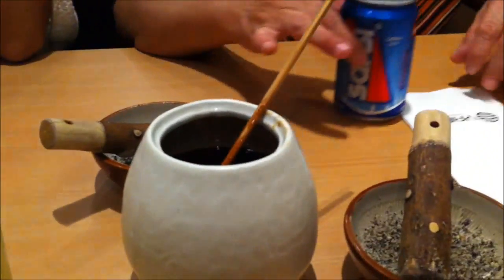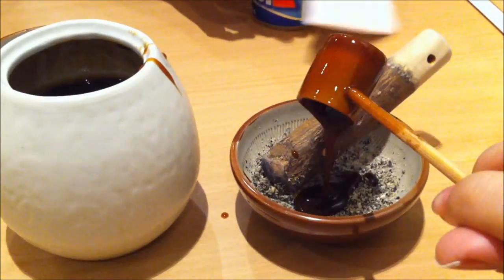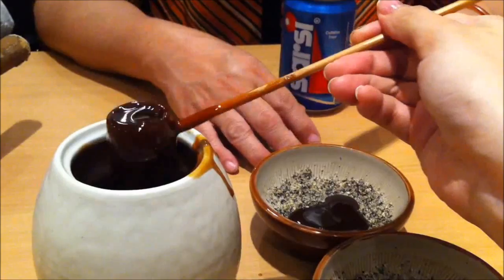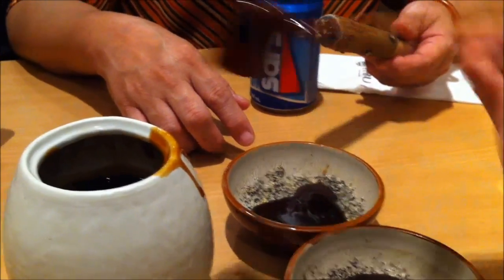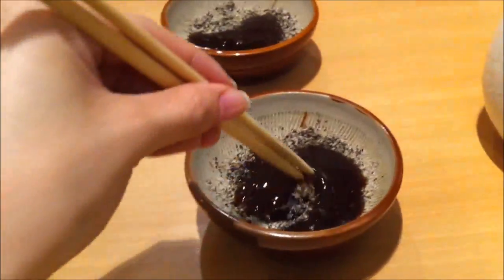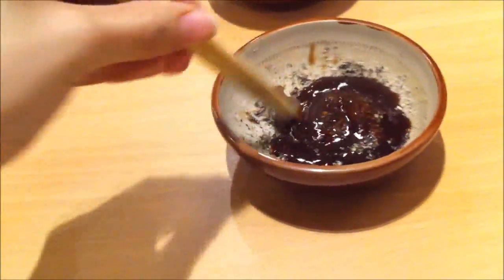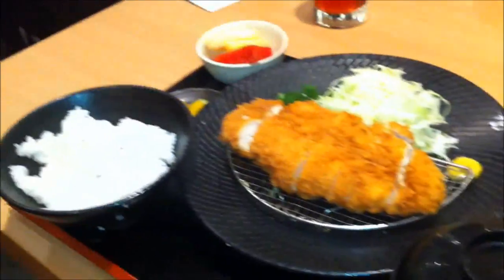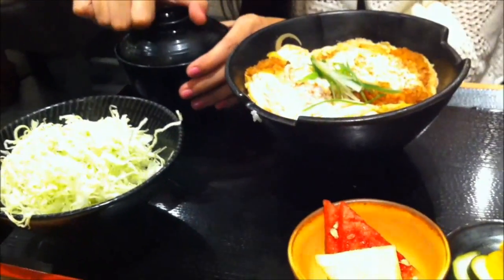Ano sauce to? Hindi ko alam eh. Katsu sauce? Katsu sauce. Oh, shucks. Anyway. Wait lang, picturean ko pa. Okay, so we're gonna mix it. Ma, mix mo na. So this is the chicken katsu. Yummy, yummy. This is my mom's premium pork katsu. Katsu.